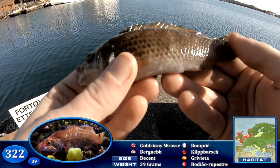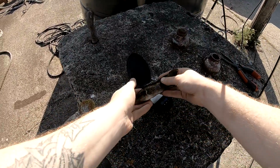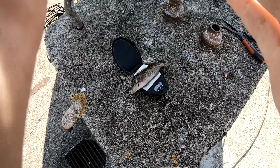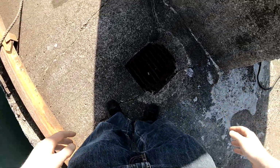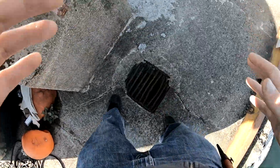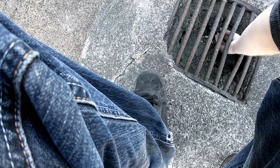However, I've fished from where I'm standing right now before, casting out into the bay with just some lead weight and shrimp, and that has resulted in flounder. And yeah, good thing this rod here is bent to the side, otherwise I would not reach that fish.